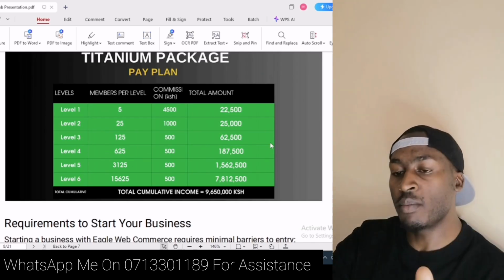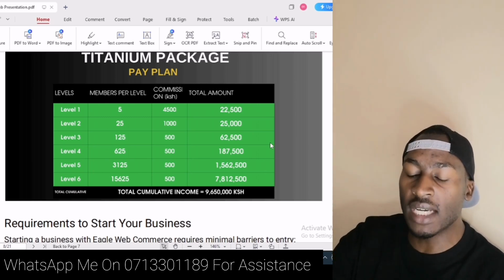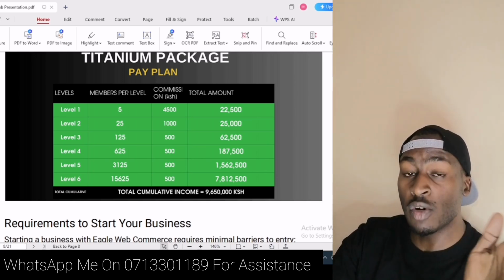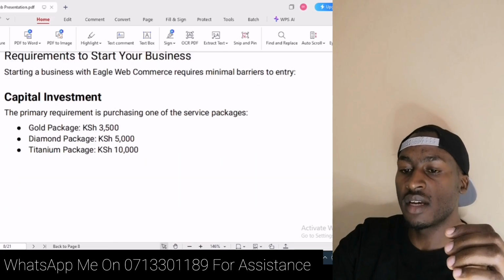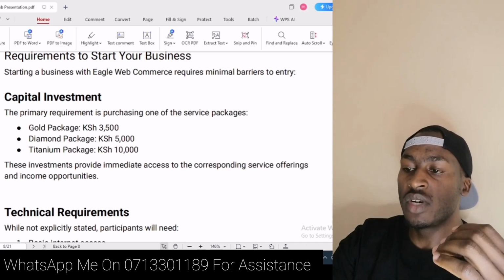So what can you make cumulatively? If you build a sizable team of 15,625 people, cumulatively that's 9.6 million Kenya shillings, and that's almost 10 million Kenya shillings. And this is possible. So what are some of the requirements that you need to get started with this? I've already touched on the investment, and also this is what you need.